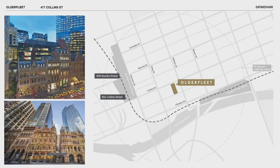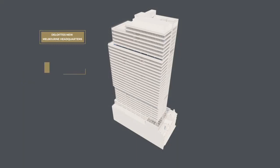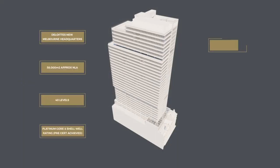Olderfleet is at 477 Collins Street, so it sits on the re-emergent Midtown precinct as the CBD migrates west, in a really glorious part of Collins Street, next to the Intercontinental Hotel and the Rialto. And it's Mirvac's. Mirvac had very high aspirations. They developed and built this building.